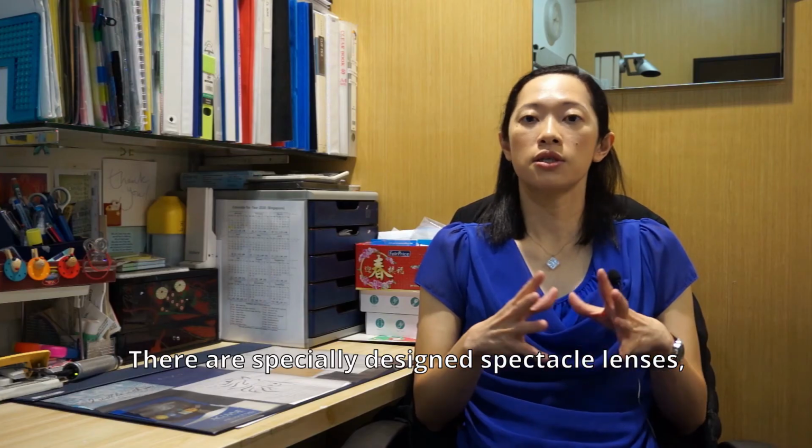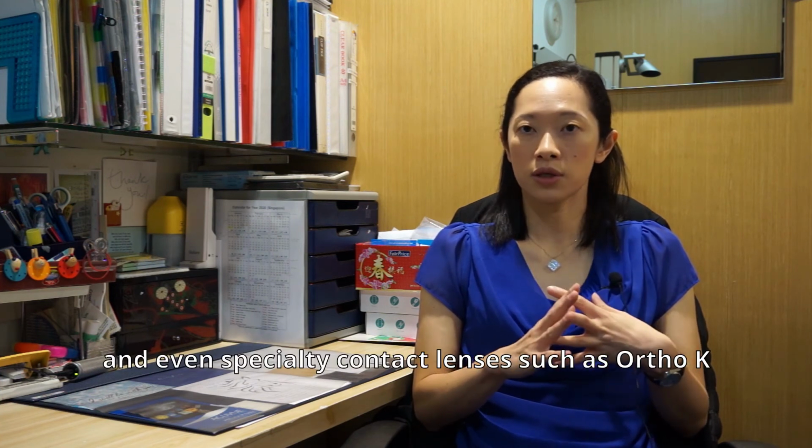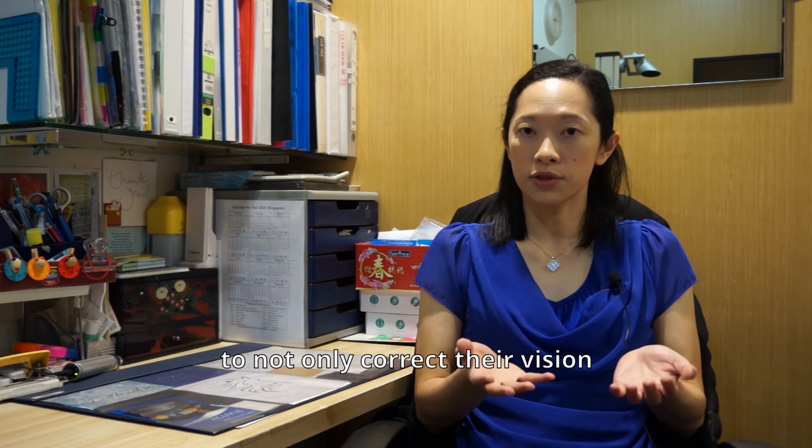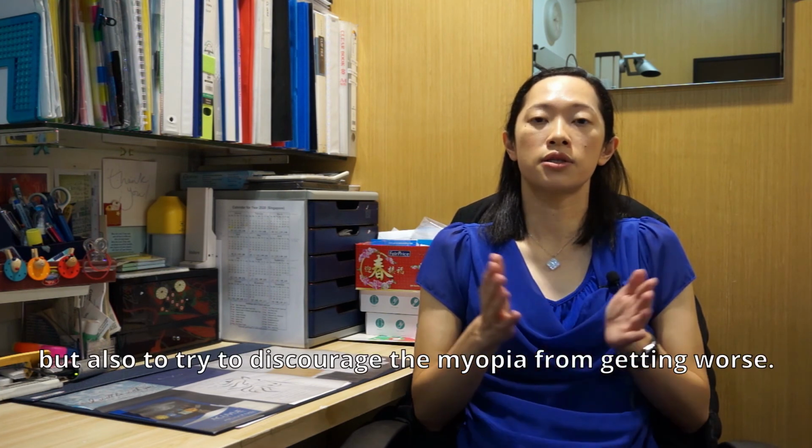There are specially designed spectacle lenses, contact lenses, and even a specialty contact lens such as Ortho-K, to not only correct their vision so that they can see clearly, but also to try to discourage the myopia from getting worse.